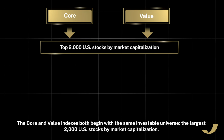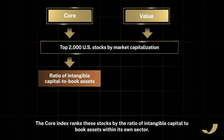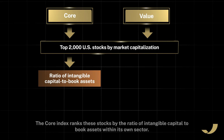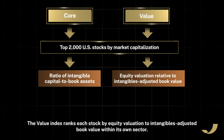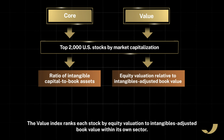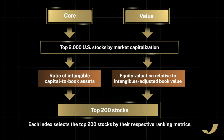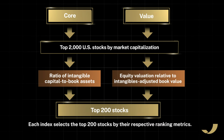stocks by market capitalization. The core index ranks these stocks by the ratio of intangible capital to book assets within its own sector. The value index ranks each stock by equity valuations to intangible adjusted book value within its own sector. Each index selects the top 200 stocks by the respective ranking metrics.